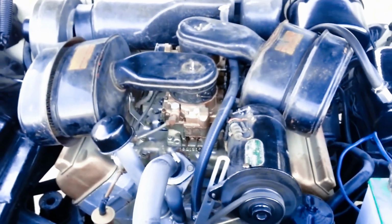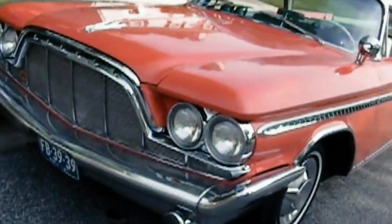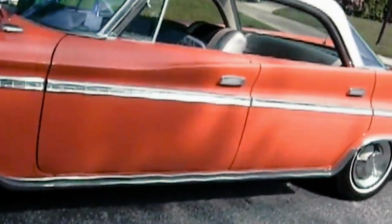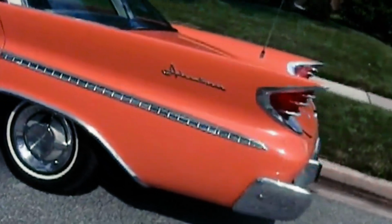The Hemi engine was known for its innovative design, providing better airflow and increased power, and was a significant selling point for the Adventurer. Inside, the Adventurer was equipped with high-quality materials, including leather upholstery and plush seating, designed to compete with other luxury brands. Features such as power windows, air conditioning, and an advanced audio system added to the vehicle's appeal, enhancing the driving experience.